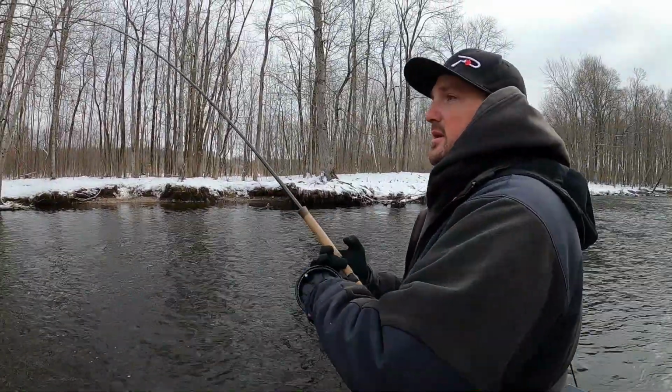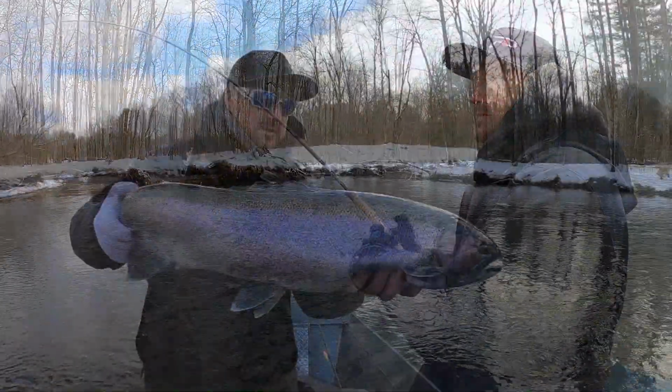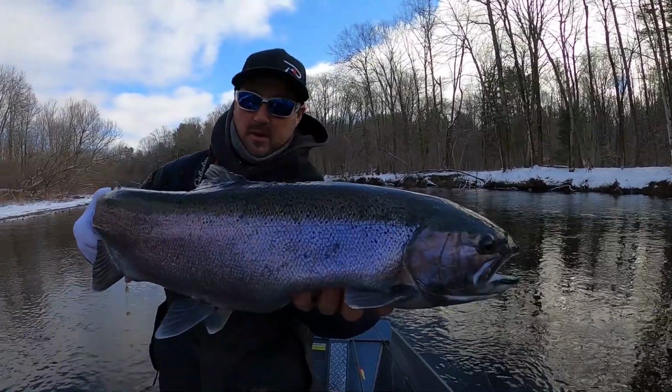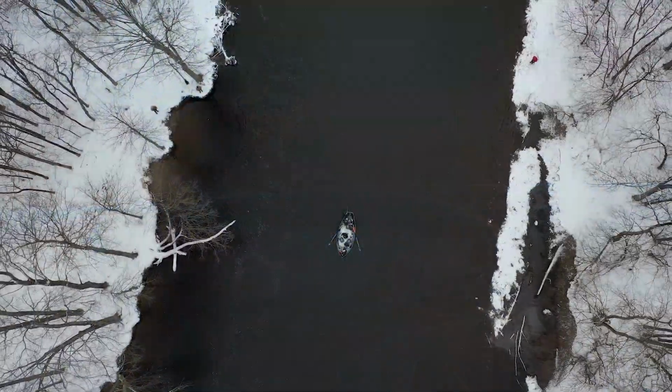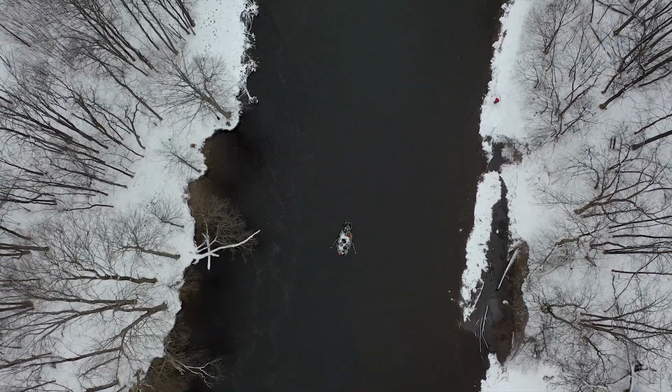Now, remember, the Salmon River run for steelhead tends to start as early as late September and goes all the way into May most years. Come on up here and you'll have a chance to catch these beautiful fish just like we did.